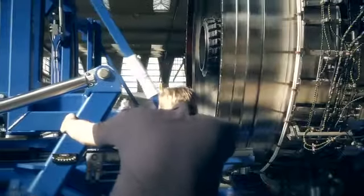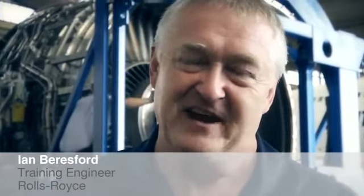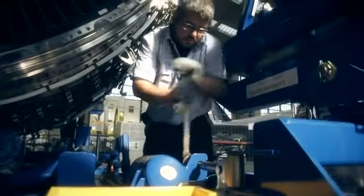The guys are very professional. They're used to working with Rolls-Royce Trent engines. We're just looking at the XWB at the moment, and yeah, they're great. The guys are really good.